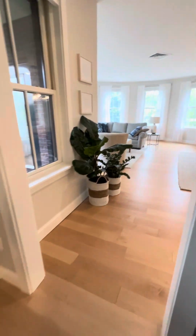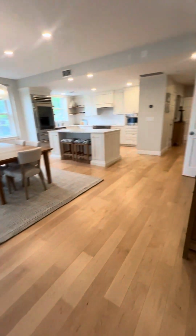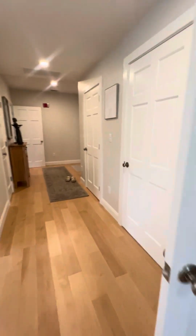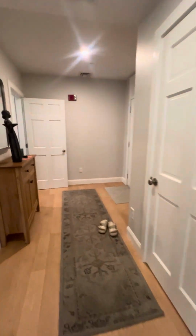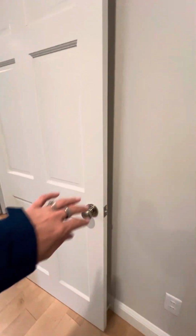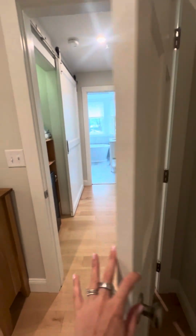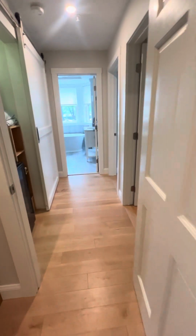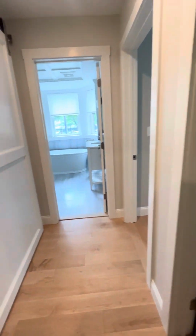Okay. And then what's nice is that the other 2 bedrooms are separated from the primary. So if you have guests, it could function like a guest suite where you can actually shut this door for privacy. So you have 2 more bedrooms. I'll take you in each of those in a second.